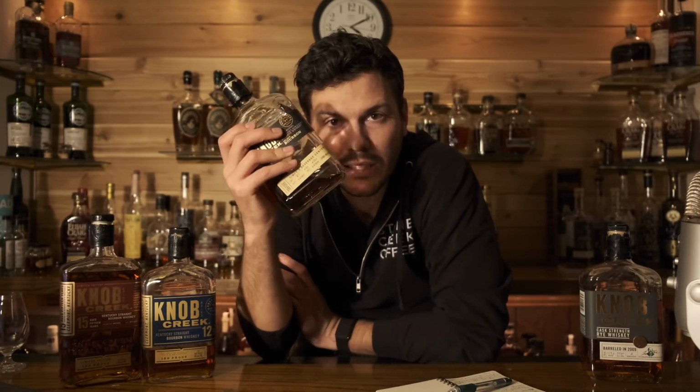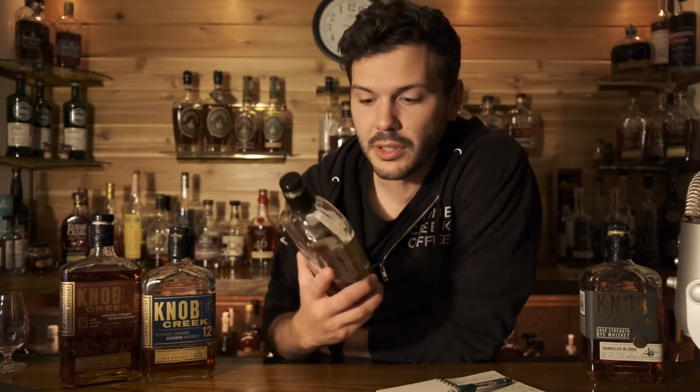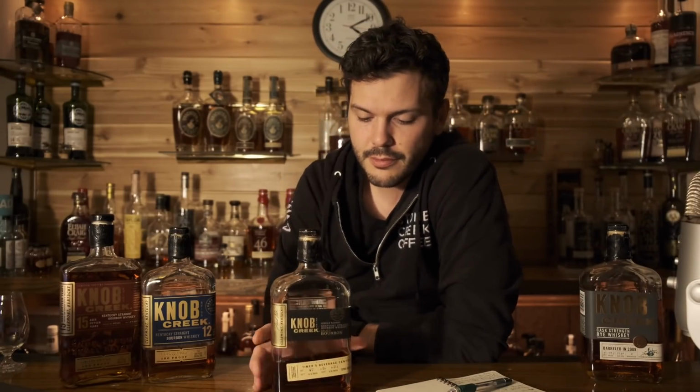That said, a couple years ago, like 2017, was the high point for the Knob Creek single barrel store picks, where the market was flooded with 13, 14, 15-year-old Knob Creek single barrel store picks that were still in that $40 to $60 range. And that's, I think, where people started, at least bourbon geeks in this new era of bourbon, started to pay closer attention to this brand. Because those store picks, some of them were unbelievable. I mean, world-class whiskey for $40 to $60.